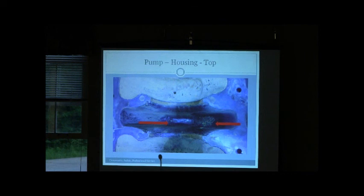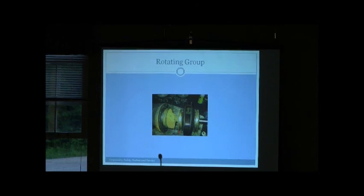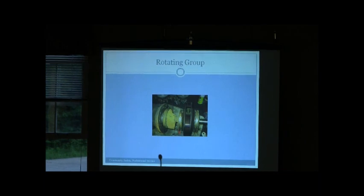Next slide. That's the rotating group I was making reference to. The left-hand side with the 12 bolt holes in it is actually the packing gland. And the bronze impeller in the middle is the gap, and on each side is a wear ring. Those also are worn out. The wear rings keep the water from the high pressure side going back around to the low pressure side, and there's huge wear on those wear rings. All those parts need to be replaced. Next.